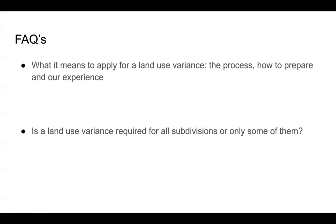Depending on what your project is, it might have to go up for a public commission or a public vote, and those typically happen monthly. If there are changes, you're going to have to kick the can one month, two months, three months, etc. So all of this is coordinated on a timely schedule, and what happens at each event or milestone can influence your speed or progress. Is a land use variance required for all subdivisions or only some of them? A land use variance is required when you don't have the right zoning. So it could be required for all of them depending on the acreage. The truth is, it depends.